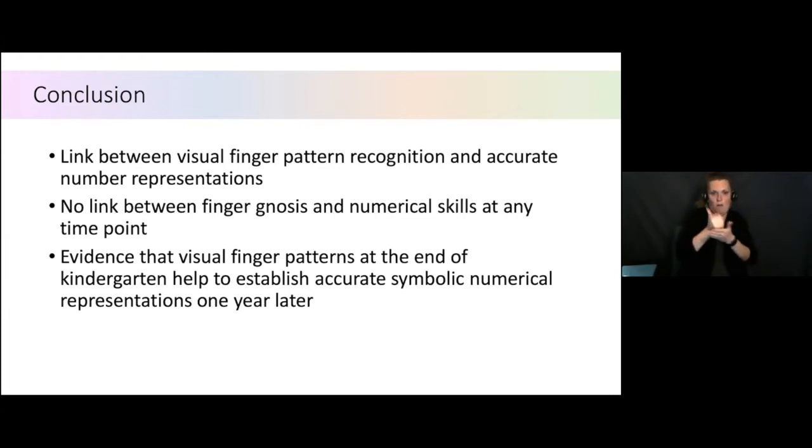So this is the very first study that directly compared different kinds of finger skills in the same individuals. And of course, this will need to be replicated and assessed in different age groups in the future. So, yeah.